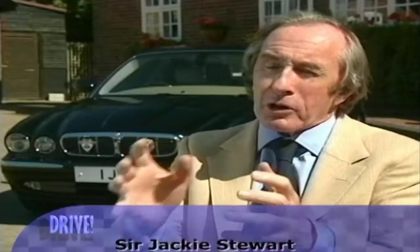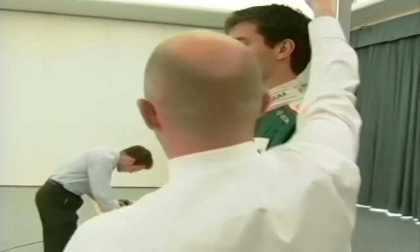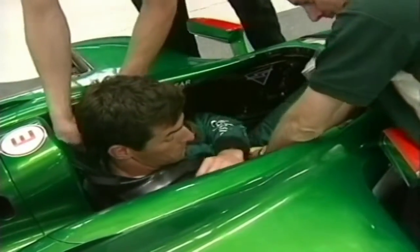The driver's got now a command centre in his hands. He's got to be able to reach that easily. He's got to be able to see the right buttons to press. He almost can do them with his eyes closed. Normally, it's the cutting-edge technology of racing that eventually feeds into ordinary car design. But in this case, the computer simulation technology was originally developed for use in Jaguar's road cars and is being adapted to Formula One.